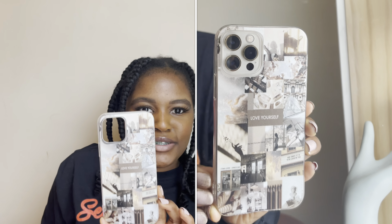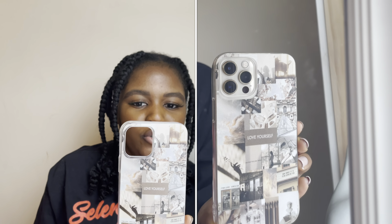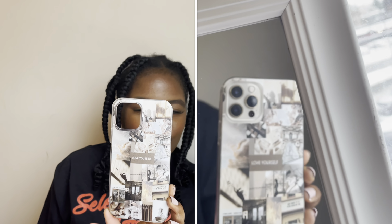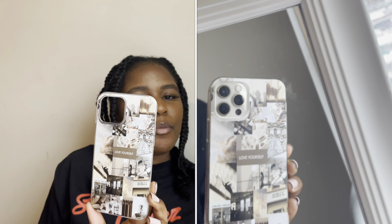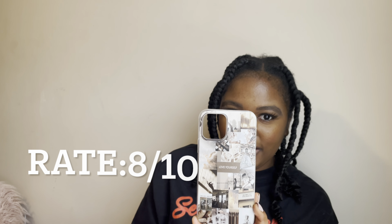This right here is another aesthetic one. This is more like a nude aesthetic, Parisian, neutral nude beige tones. This is so cute. It says "love yourself," and it's a good reminder that you should. I just love it. It has nice light lattes, beautiful Paris buildings, just cute beige and cream colored things and dark chocolate things. So I'll give this an 8 because obviously pink's my favorite, but this is an 8.